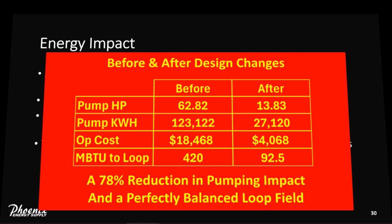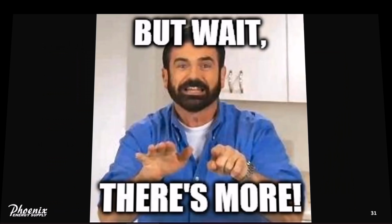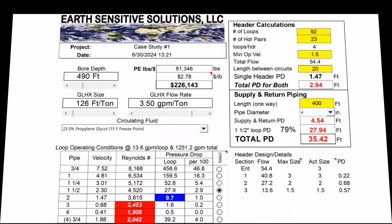So here's a little summary of that before and after design change. We've dropped pumping horsepower and the overall pumping impact by 78% by just changing some pipe sizes. So what more is there?